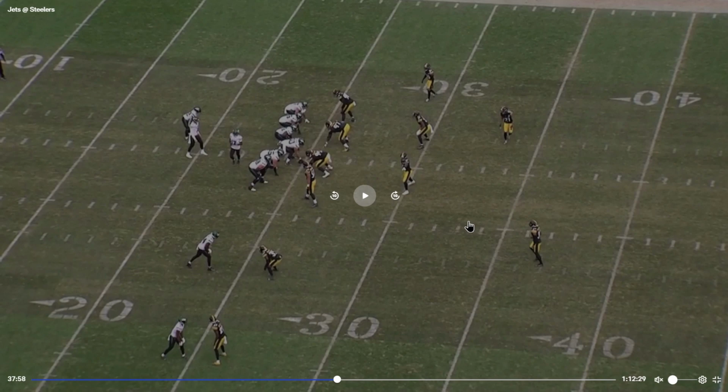Today we'll be watching part 2 of Zach Wilson versus the Steelers defense. Let's get into it.